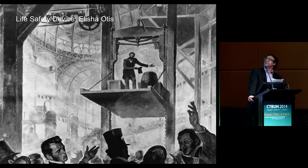That's Otis up there standing on the platform. And you can see above him the ropes failed. The axeman actually cut the rope and Otis didn't fall. So he was safe and everybody loved his product and the Otis Elevator Company began. And that's the real start of passenger elevators.